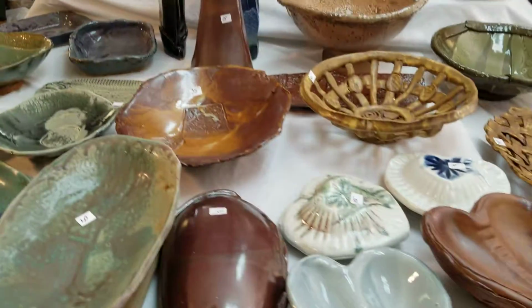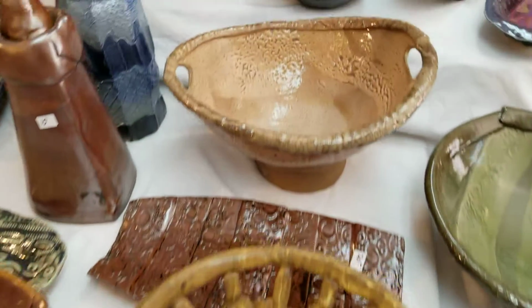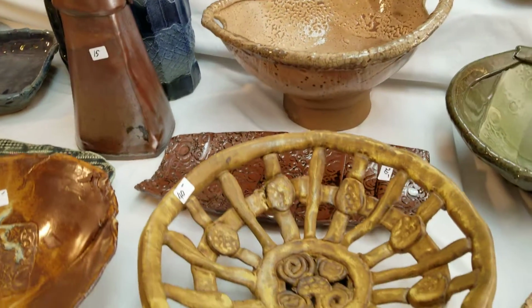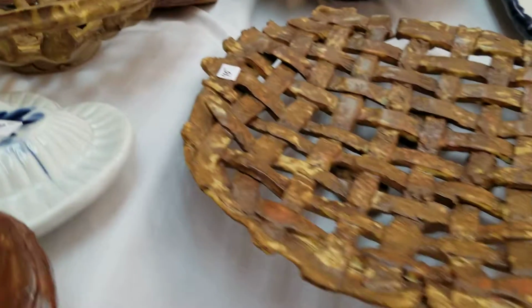Then we have some heart forms. Love those heart forms. These are all cast in porcelain. Another large serving bowl. One of my bowls here created to hold bread, and another one.